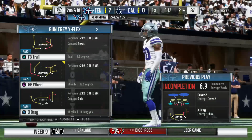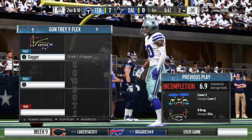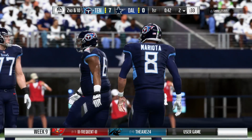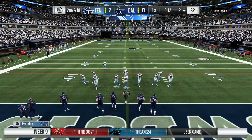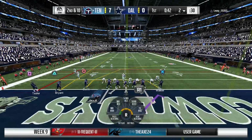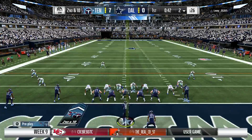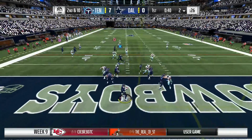Now, meanwhile, a pass that should have been intercepted, but it winds up falling incomplete. And that's one he's got to be happy to have back. There wasn't a hole open in the zone. You'd have to think on early downs like that first down there, need to be a little bit more careful. Yeah, fortunately for him, got a couple more downs to play with.